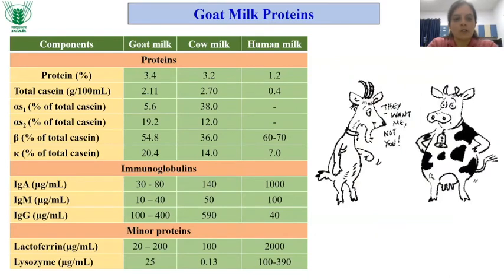So here, if you see the protein content, you see how much higher the immunoglobulin content is. Immunoglobulins are protective factors for our body. They provide immunity to the body. So it's definitely closer to human milk rather than cow milk. Then minor proteins, lactoferrin and lysozymes, are also somewhat higher in goat milk.